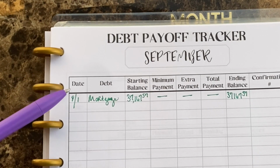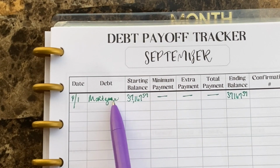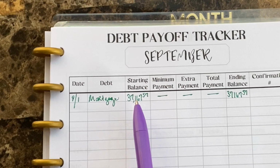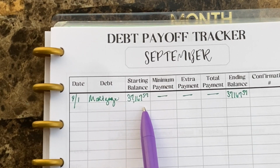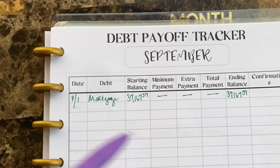So first off, we started off the month of September. Just remember, if you didn't know, we pay our bills 1 to 2 months ahead. So I have already made the mortgage payment for the month, but I just wanted to list it here so you have it. So our starting balance was $37,167.57. Now that's without making any September payments.